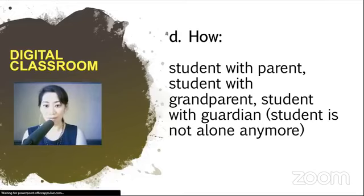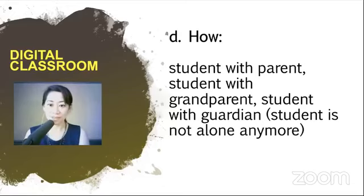Okay, but right now, especially for the younger students, syempre kailangan pa ng tulong ni mommy tsaka ni daddy kasi hindi naman nila alam kung ano ang pipindutin sa iPad or sa desktop or sa laptop. So usually, for this school year in 2020, the student probably is with a parent or a grandparent or a guardian. Okay, so in short, the student is not alone anymore.